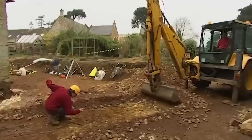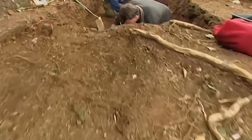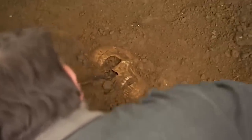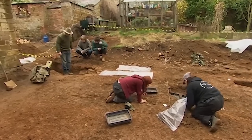Matt's starting to take off layers of building rubble to look for the church. Meanwhile, Kerry has begun to expose an adult skeleton, which looks in much better nick than the multiple burials emerging from Phil's pit.